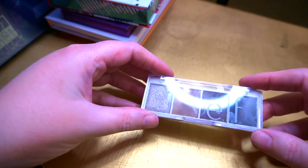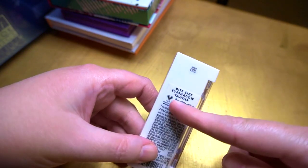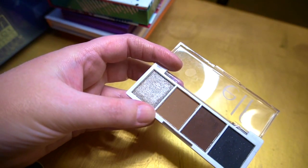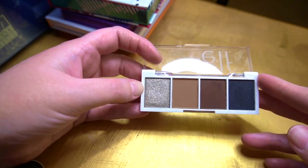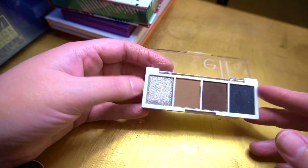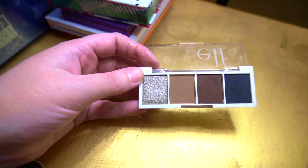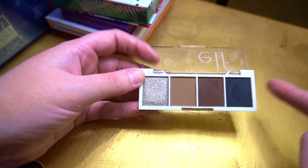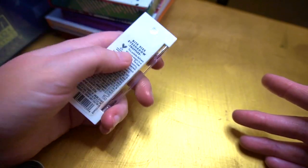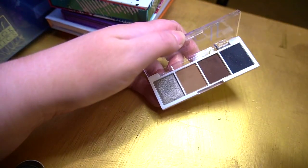So this is a very tiny eyeshadow palette, and I absolutely love it. It is from the e.l.f. Bite Size Eyeshadows, in the shade range Truffles. If all goes well with my allergy eye issues, I will have a full face of makeup under $23 sort of video, so I'll be creating an eye look using this palette because I think they run like $3 and I think it's great. From what I've heard, not all of the bite-sized eyeshadows from e.l.f. are good, but I do enjoy the Truffles shade range.